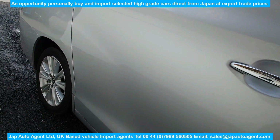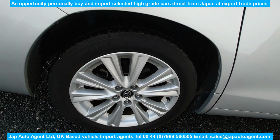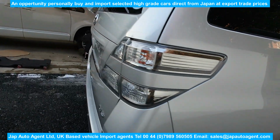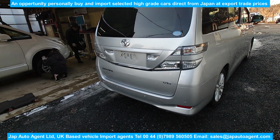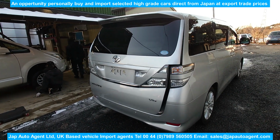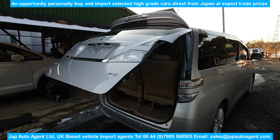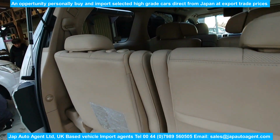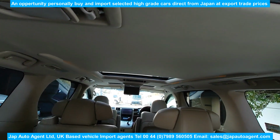Nice clean panels and alloys. This one has the power rear gate. They don't all have power rear gates. Most do, but some don't. With the full beige interior, twin sunroofs, rear monitor.